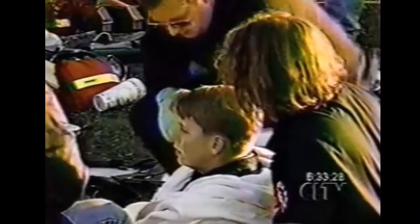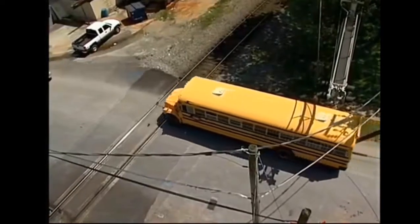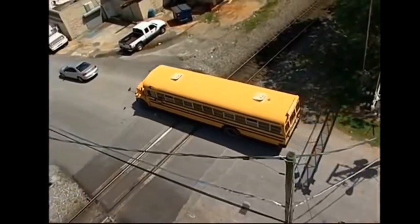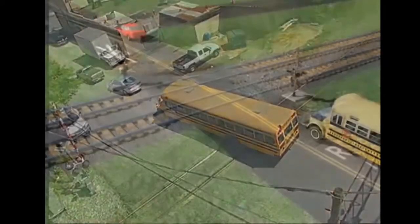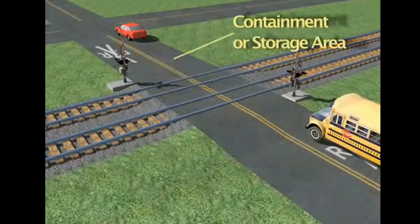All of that would not have happened if this particular driver had been able to spend some time figuring out, do I have enough room to move this 40-foot bus so that it's going to clear the tracks? Many errors were made at Fox River Grove. When traffic lights and railroad crossings are in close proximity, there's always the potential that traffic may back up, not leaving enough room for a school bus to fit on the other side. Don't cross the tracks unless there is plenty of room on the other side. This space is called containment or storage.